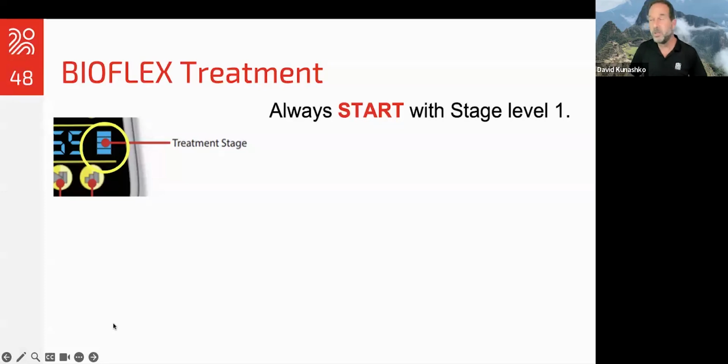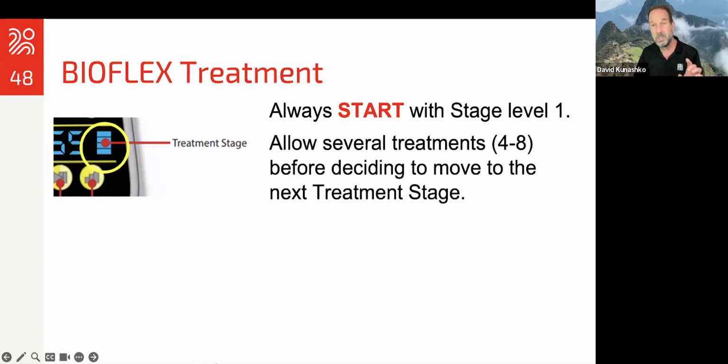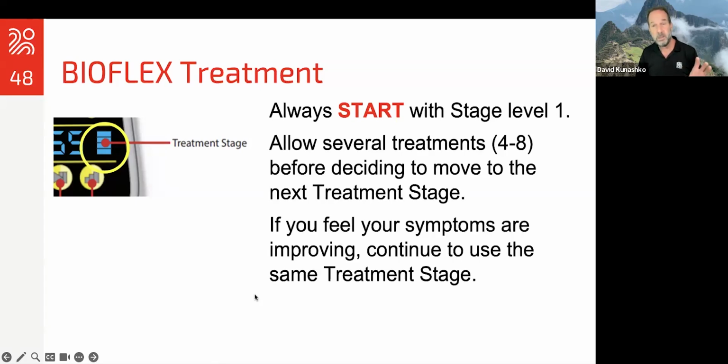You know, you go to the massage therapist and you say, just push in as hard as you can, right? No, first of all, let them do their job. And the other thing is, when you're using light therapy, sometimes the lowest levels work the best. If you just skip to the highest levels or do it too quickly, you may not get optimal results. So start with level 1, do several sessions. I say anywhere from 4 to 8 sessions before you decide what to do next.